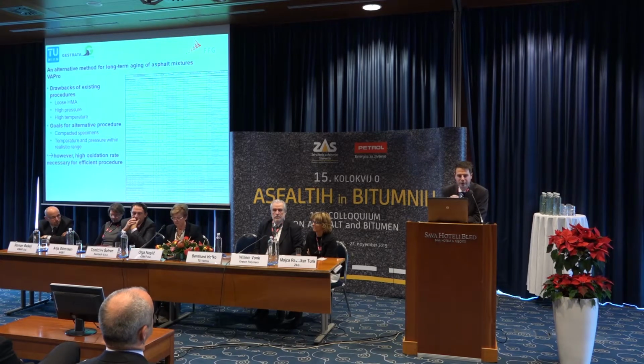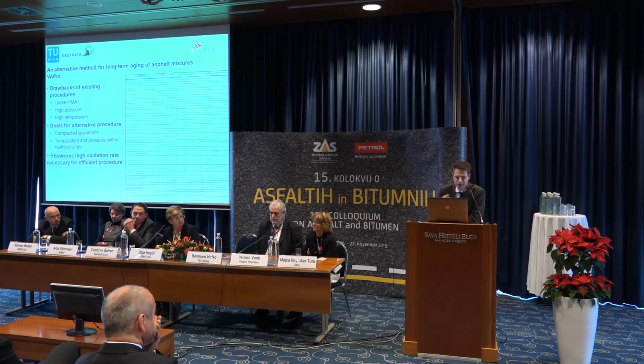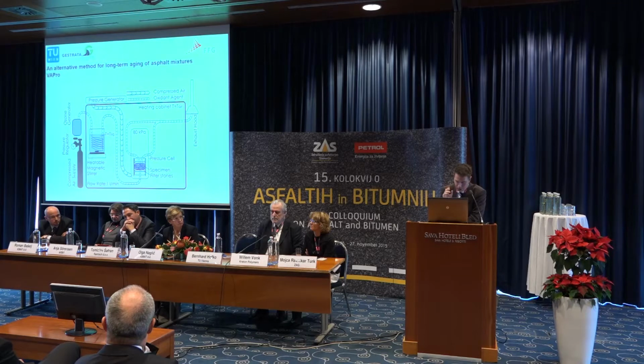So we tried to find an alternative method to work with compacted asphalt mix specimens, to keep the temperature and pressure within realistic limits, but still somehow needed to increase our oxidation rate to get an efficient procedure. And this is what we came up with. It looks quite complicated, but I will guide you through. It's not complicated at all. A method that we now call Viennese aging procedure, VAPRO.